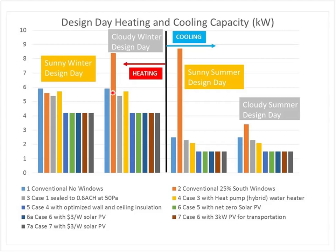And then, of course, a no windowed house has no difference between a sunny and a cloudy day, and that's reflected in this. But a windowed house, this is where your comfort is significantly affected by that. Over on the cooling, there, a window that's not protected by external overhangs or external shading of some type, on a sunny summer design day, you're going from less than 1 ton of cooling capacity on a sunny day for this home to about 3 tons of cooling capacity. And then these other additions further improve the home.